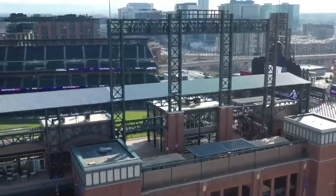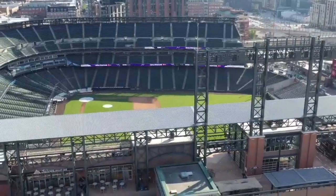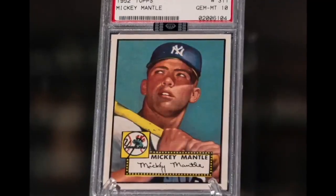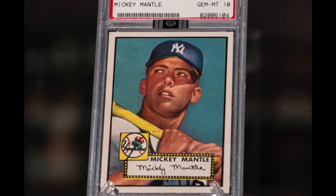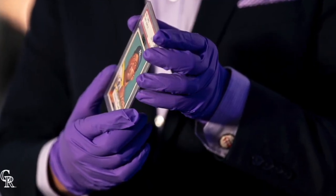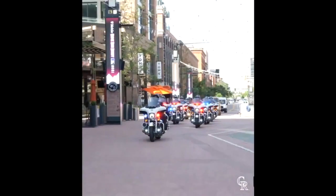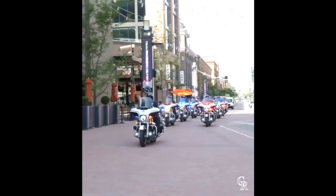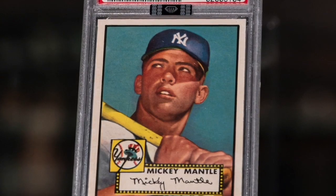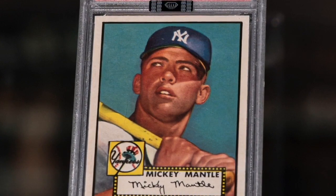Outside the museum, there's also one other mega baseball collectible that calls Denver home. It might be the literal holy grail of baseball cards. A 1952 Topps Mickey Mantle rookie card in perfect mint condition. The card was last on display in Denver last year for the MLB All-Star Game. It's owned by a private collector, Marshall Fogel, and required an armored truck and police escort before it was put on display, because the value of this single card is estimated at between $10 and $20 million.